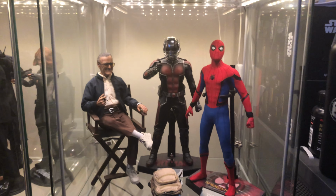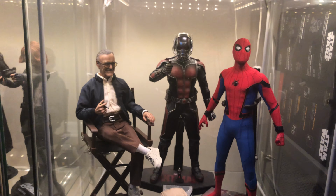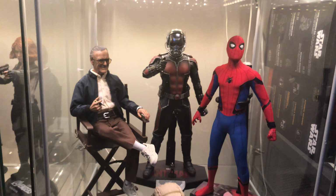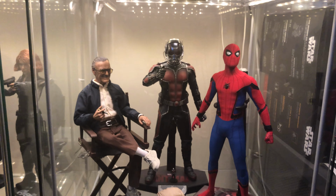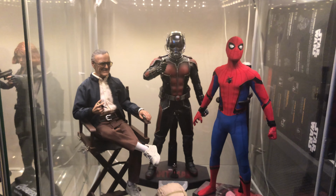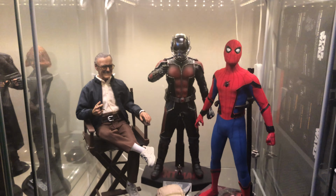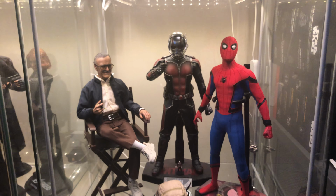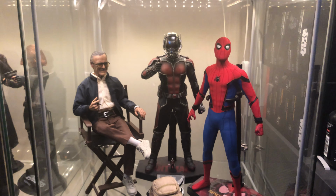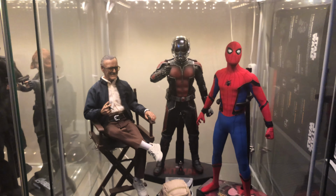What can I say? Stan Lee, rest in peace. Great guy. Met him a couple times. I was so lucky to get that figure last year because I think we all saw the inevitable coming. He's just a great guy and pretty much the daddy of this whole Marvel thing in so many ways. He definitely will be missed.